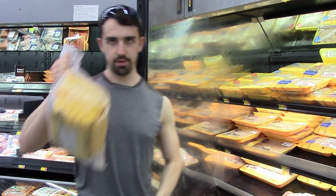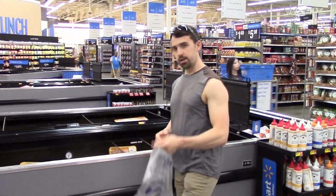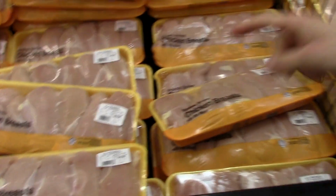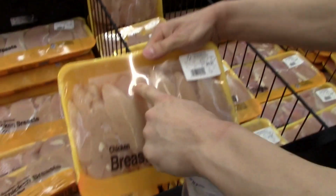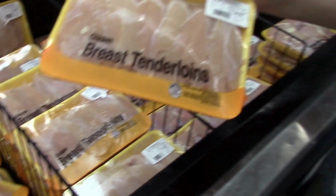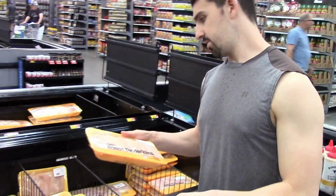So, be right back. All right, we're going to get some of the chicken breast tenderloins. So, we come up here and check it out. You see that regular chicken breasts are $2.67 a pound. They're pretty good, but look at the tenderloins, they're small, they're easy to cook. You have these giant Frankenstein chicken breasts. Nobody wants those. I don't want to deal with that for another $1.20 cheaper. So what I'm going to do is get 2 of these.